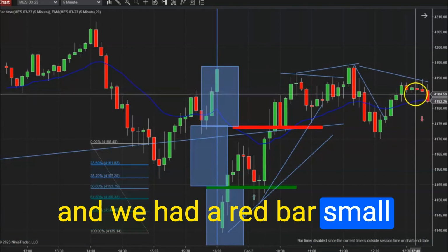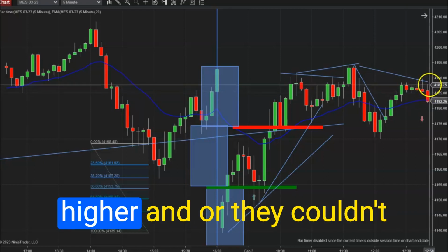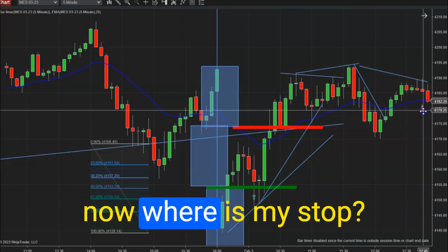red bar, a small green bar, then red with a big wick on top. They tried again, even went higher, and then red. And then they couldn't even make it that high, a big red bar closing at its low. I got in here. All right, so now where is my stop?